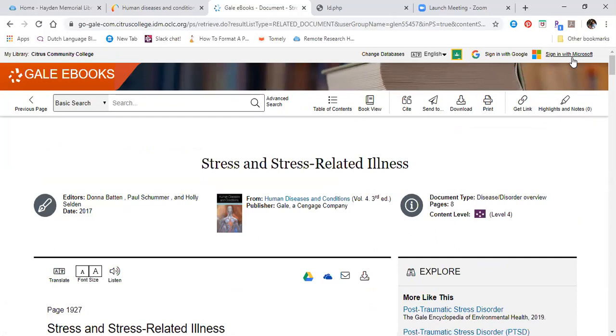Highlight the article, make notes. If you have a printer at home, you can print it. You can email it to yourself so you have it for later. And you can cite it. Now you are going to cite every resource that you use. If you did not create it, you're going to cite it. And for this class, we're using APA.